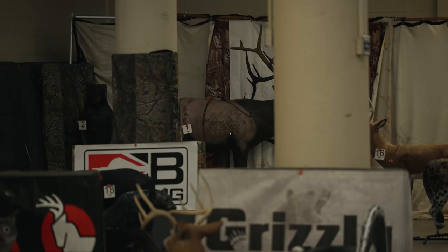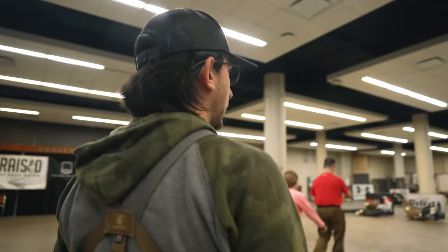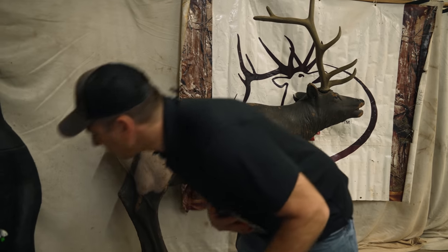The elk is definitely in the tip. It swings low. I gotta go get this guy in the mouth. Okay. First one of the day. Starting it off right, longest target of the day. And a 10.